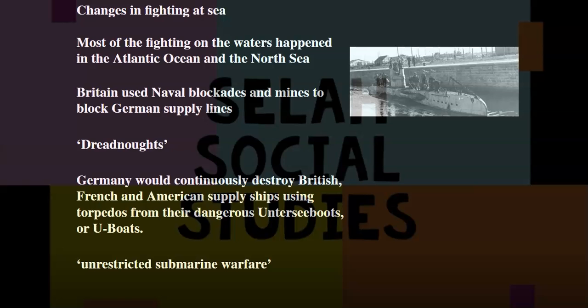The most dangerous British warship of the time was called the Dreadnought. Many naval ships were small and carried only small caliber weapons. The new British Dreadnoughts were large, metal-clad ships that carried powerful, long-range, heavy caliber guns, which allowed them to hit enemy ships and enemy land targets from a safe distance.